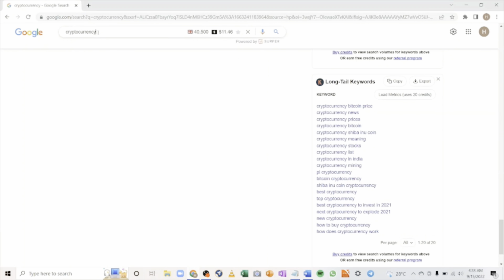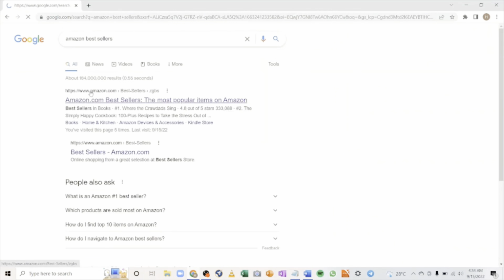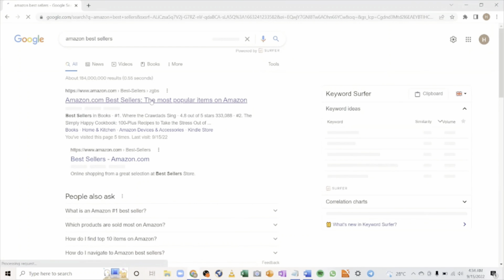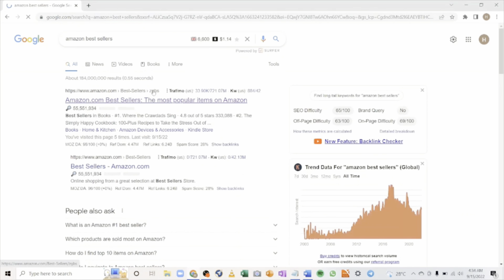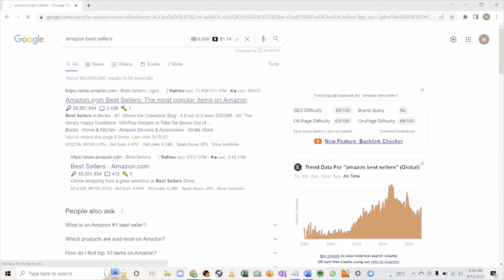So, let's go to Amazon bestsellers. Let's see, if you are searching for something, it's already suggesting it. So let's click on that. And I always tell you, come to the website that you see ZGBS. Now you can see all these other features here. These are the number of times that people are searching on Amazon, let's say in a day or so. Over 55 million searches. It's crazy. So let's go into the website.